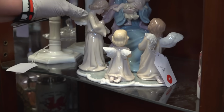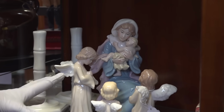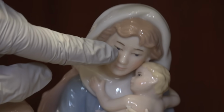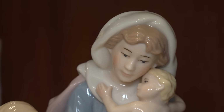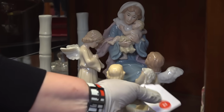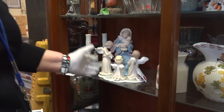I want you to look at the faces. This is usually how you can tell an Asian-made ceramic piece, if it's a figure, or figurines in this case. A very long curved nose, and then you'll notice a very big eyelid. Very typical of an Asian face trying to look Western in the Madonna and Child with the Angels. It's certainly perfectly nice for $25. Yes, it's a bargain, but don't be confused and think that this is a $500 Lladró.